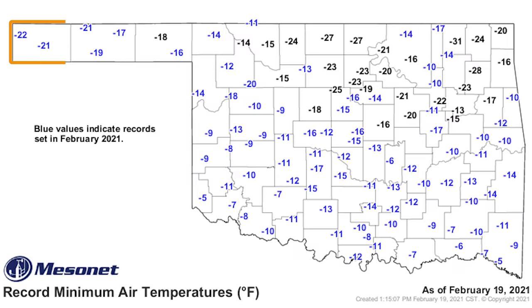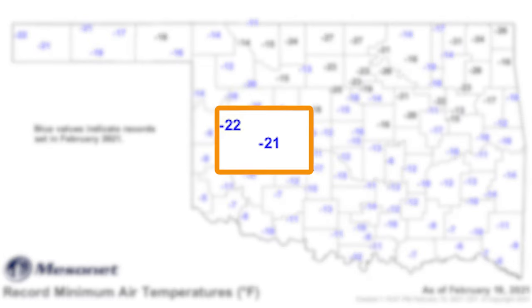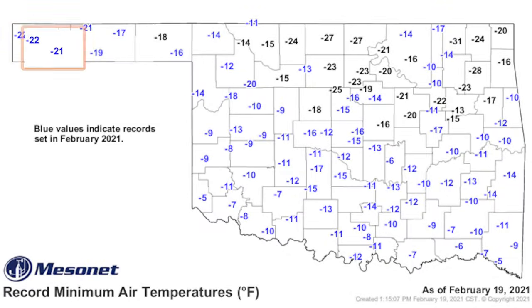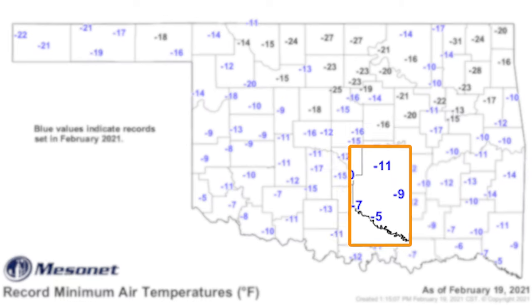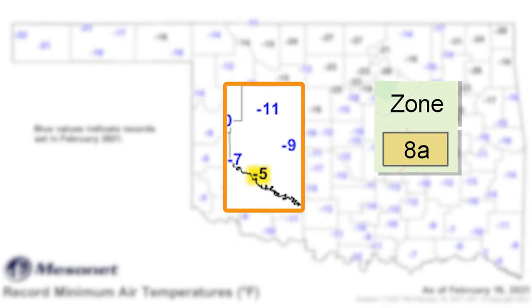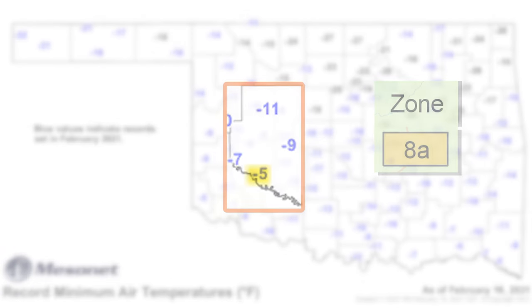Kenton, Oklahoma, one of the coldest locations in the panhandle, had a low of negative 22. Again, far below the average negative 10 degrees that is expected for zone 6A. Then, going back to the other warmer corner, Idabel, Oklahoma dipped down to negative 5, about 15 to 20 degrees below their average cold temperatures.